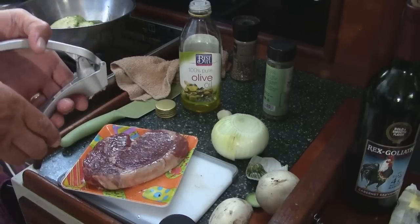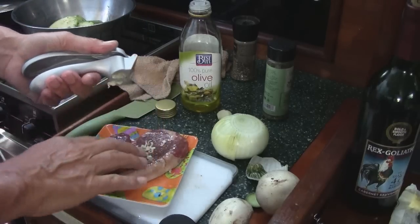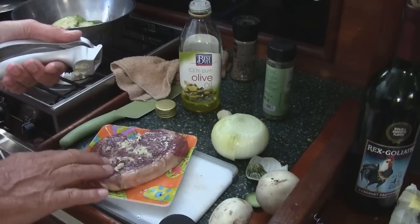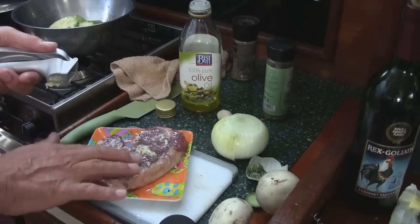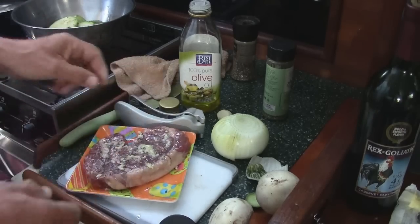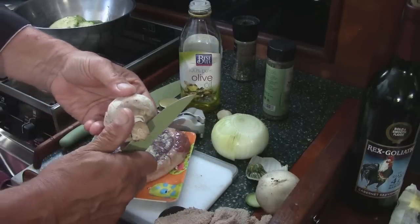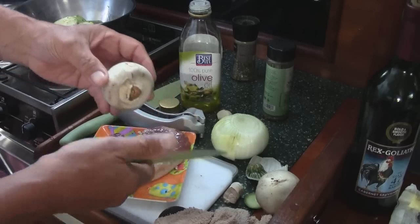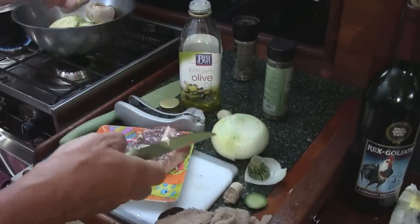You know, I think what we're going to do with our mushrooms, since this was kind of a last minute addition, I'm going to throw them in with the zucchini Provence and mix that in. Look at that. Ooh, that's going to be good. Okay, let's go ahead and put our mushrooms in there. I'm going to cut the stems off. I'm going to save the mushroom stems for my omelet in the morning.